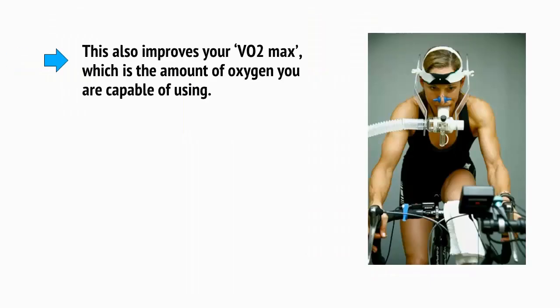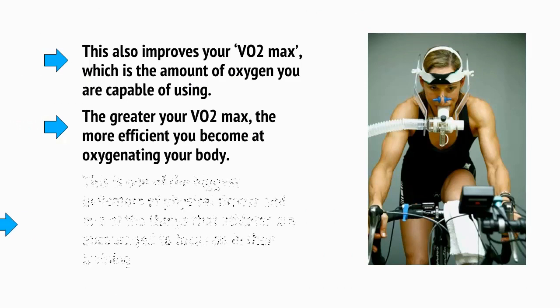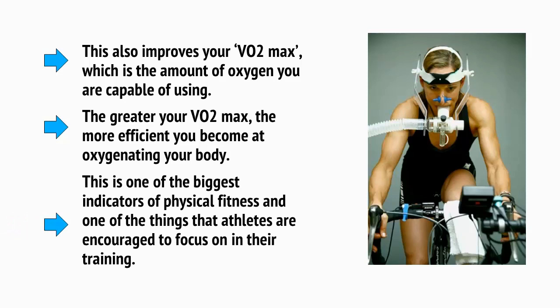This also improves your VO2 max, which is the amount of oxygen you're capable of using. The greater your VO2 max, the more efficient you become at oxygenating your body. This is one of the biggest indicators of physical fitness and one of the things that athletes are encouraged to focus on in their training.